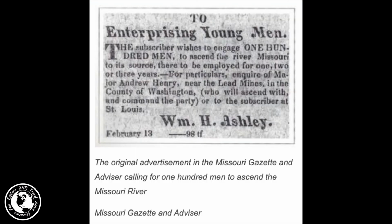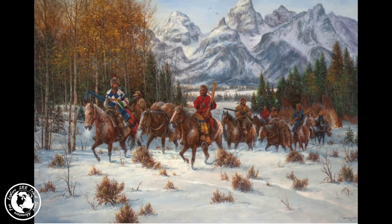In 1822, at the age of 23, and now a strapping 6 feet tall, Jed joined an expedition to explore and trap in the Rocky Mountains. The expedition finally reached the Yellowstone River in October and continued on to Montana, where they spent the winter fur trapping.